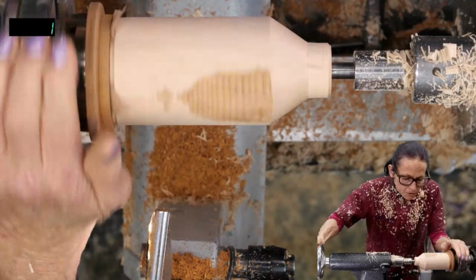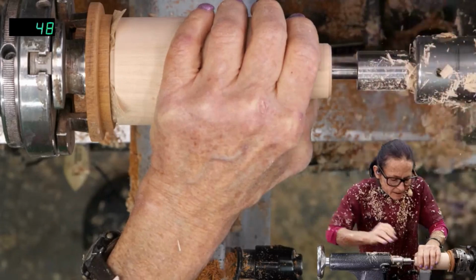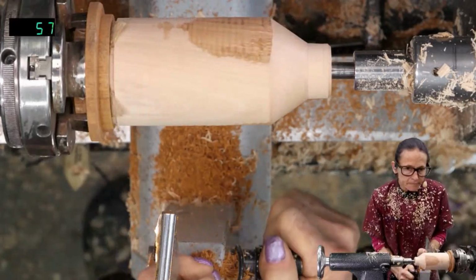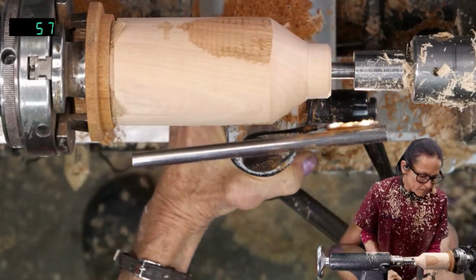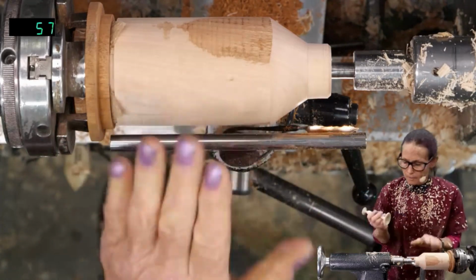And it should spin true out at the end, which it's not. I think because my jam fit's not as good as one might hope for. But now my job merely is to create the shape of my dreams on the blank.